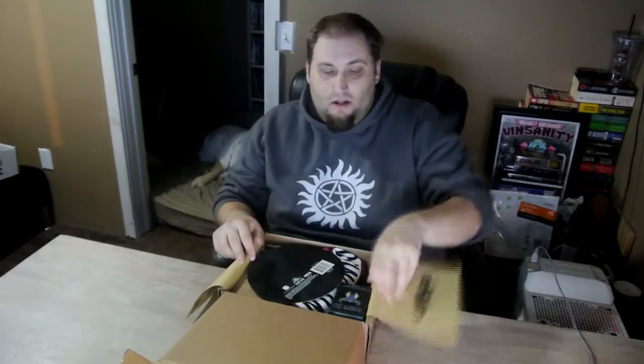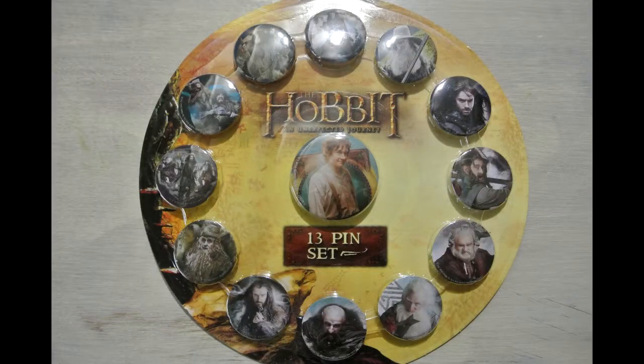Anyway, let's move on to what we've received today, and this is listed as the April 2017 box. Don't remember who this box was for, but I'm sure once we see a certain style of genre come out of the box, we'll know exactly who it is, or at least I'll know exactly who it is. Let's go ahead and... Alright, so the first item out of the box is a 13-pin set for Hobbit. That tells me exactly already who we got in the box, or who the autograph is supposed to be.